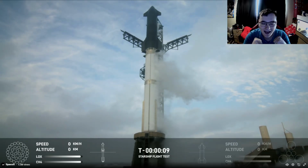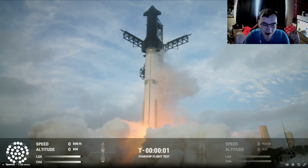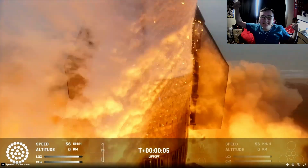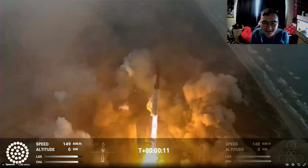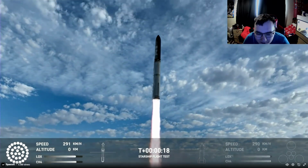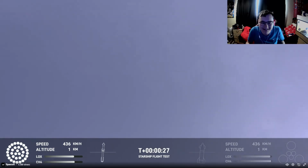10, 9, 8, 7, 6, 5, 4, deluge, 3, 2, 1. We have ignition. And we have liftoff. Woohoo! 33 on the booster, and we have cleared the tower. Go on, you beautiful thing! We have cleared the tower, and we are hauling ass!